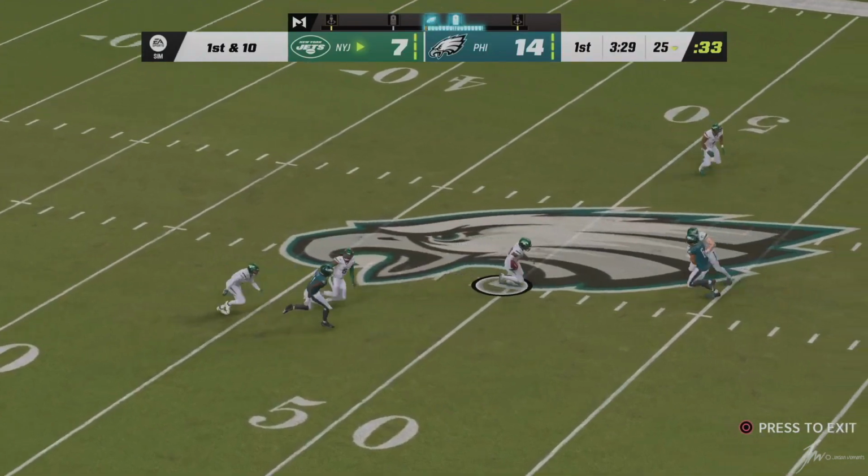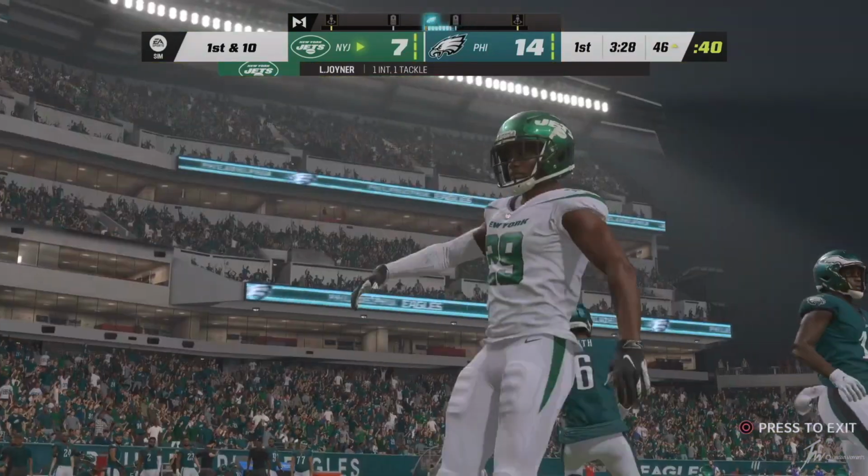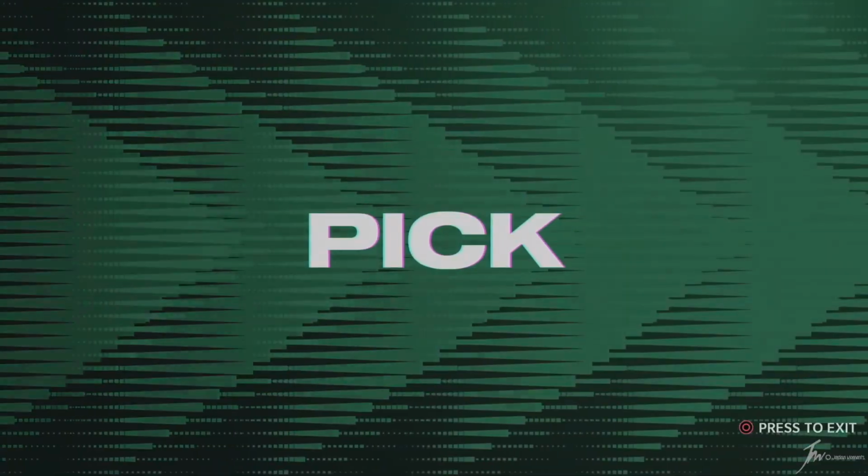Oh, you saw that one coming. It's intercepted. Throwing back across his body. LaMarcus Joyner with a pick. And the return across midfield and to the 46-yard line.